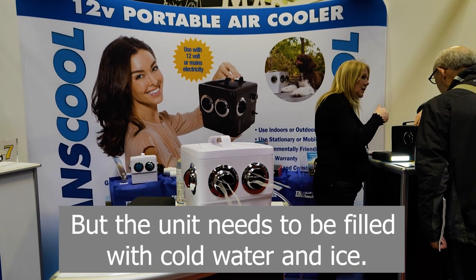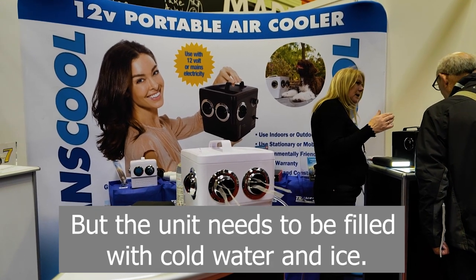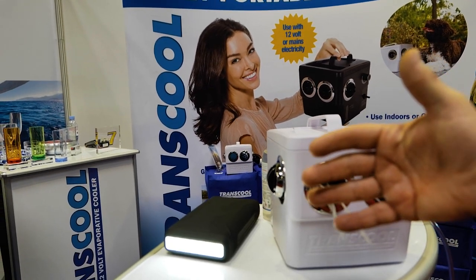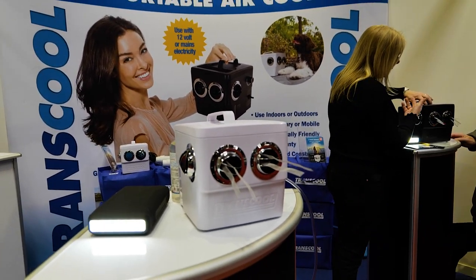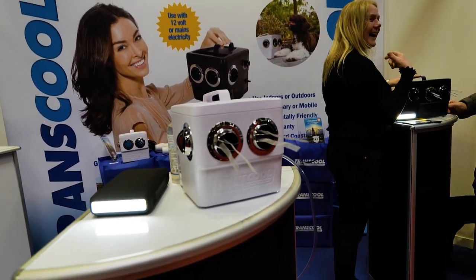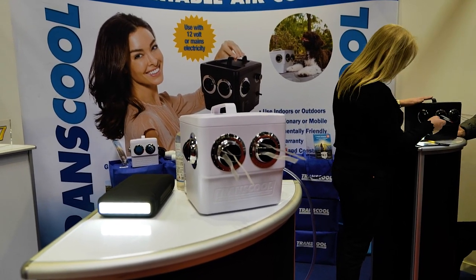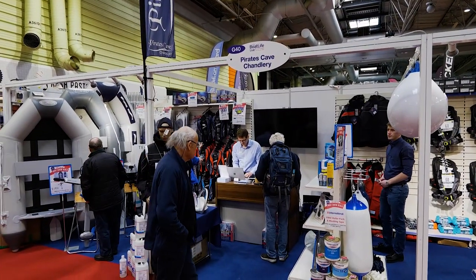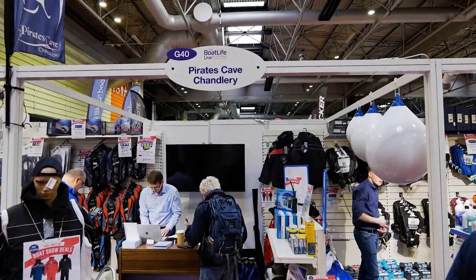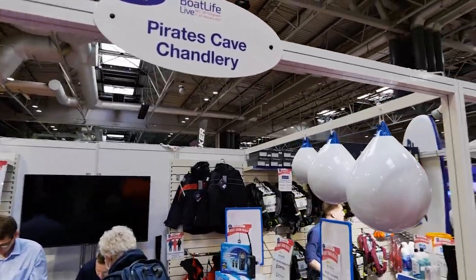Here's a rather beautiful idea. This little air conditioning unit here, just to give you an idea of size. You're looking at £380. And that is blowing out lovely cold air, and it's the size of your hand. Very beautiful. Within the next 3-4 weeks, we're going to be bringing it in. I have to say, this is one of my regular online buying shops, so I've regularly bought from Pirate's Cave, and they've actually got a display here today.